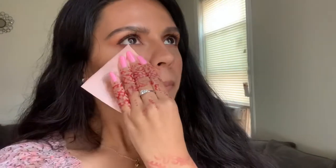You can see my oils coming through. See? And I don't think any of the foundation rubbed onto the blotting sheet, but you can see I'm definitely oily. But I feel like if you do have oily skin, it's something you constantly have to do anyways, like blot your face every few hours if your skin looks oily.